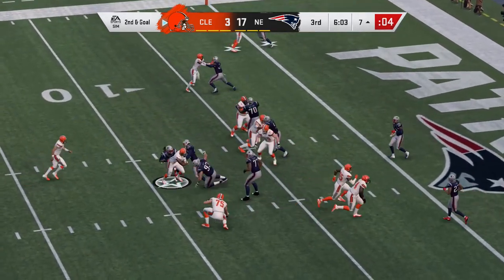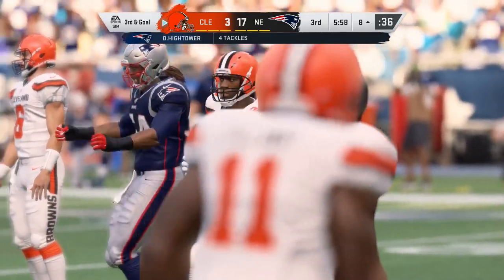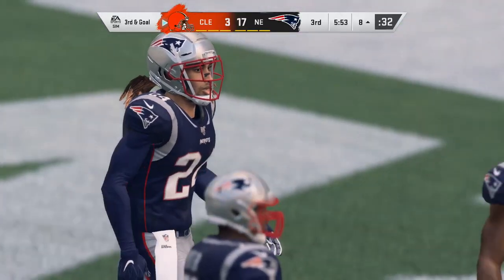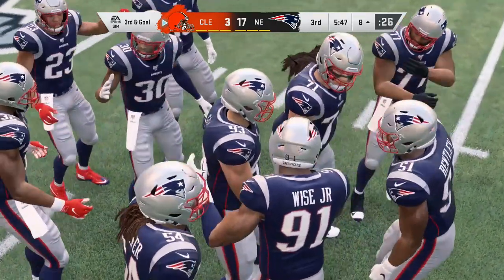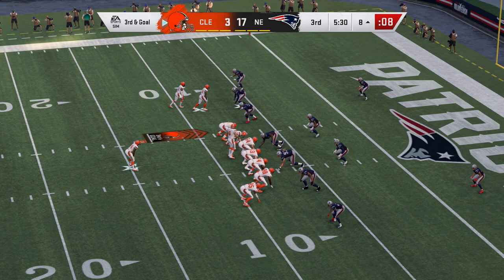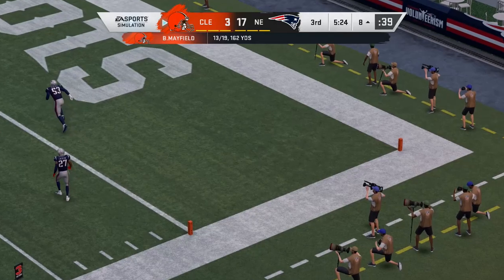A run for Nick Chubb. And this has been a familiar sight all afternoon as they stop him behind the line. That backs him up 1 yard and brings up third down. Now, they struggled to get him rolling on the ground in the first half, and that's sort of continuing here in the third quarter. Yeah, but I don't think it's time to abandon the running game. I would say keep feeding the horse, and I believe he'll eventually reward them, especially as we get deeper in the game. Now Mayfield on third and goal, and that is incomplete.